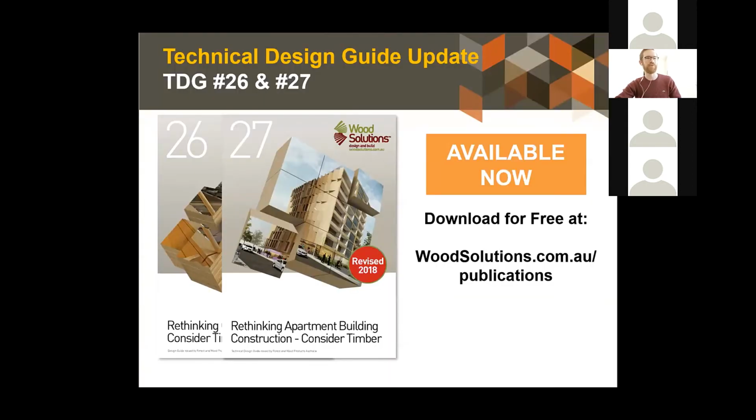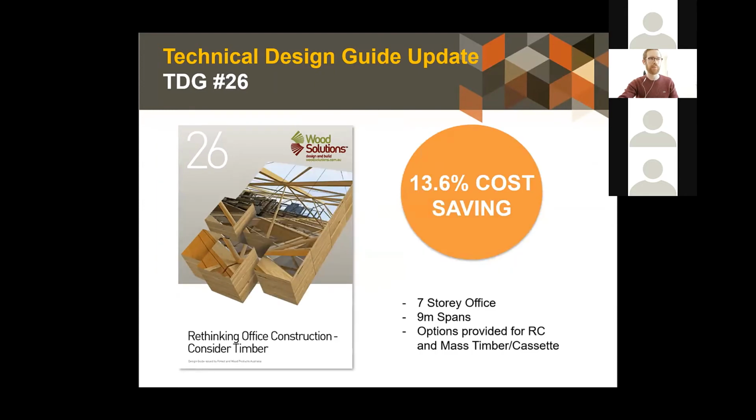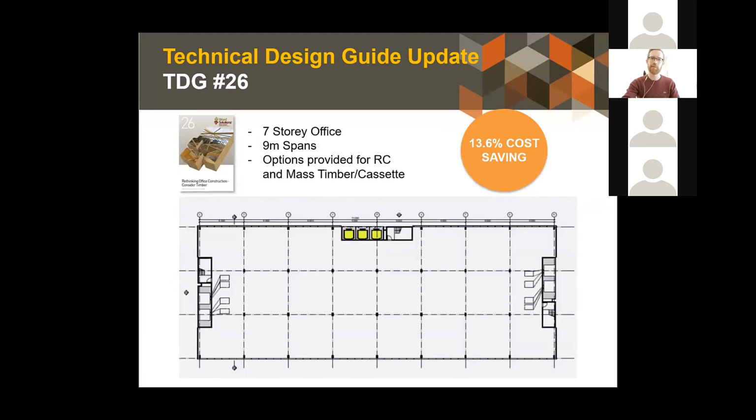When I joined back in 2017, and actually when the program started in 2016, we had these two technical design guides available, guides 26 and 27, which have since been updated, as you can see, and you can download for free from our website. Basically, number 26 is a direct cost comparison of an office building, a 7-story office building with 9-metre spans, as you can see in this pretty generic plan.